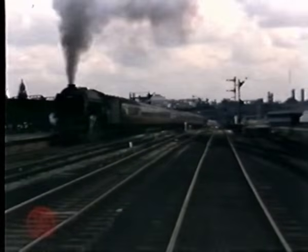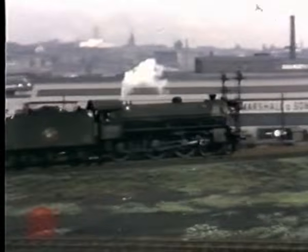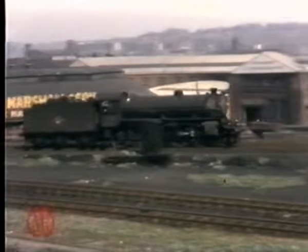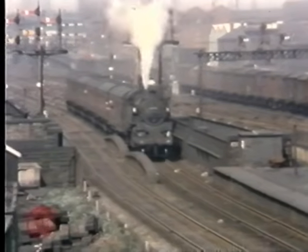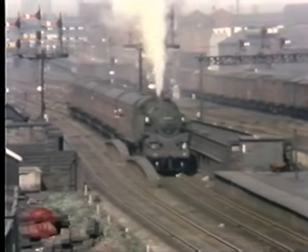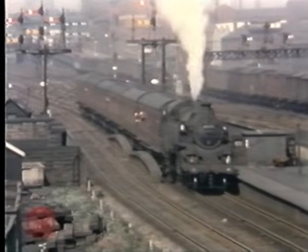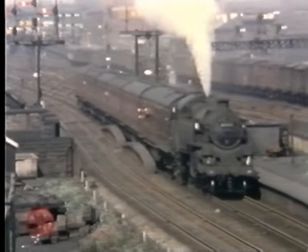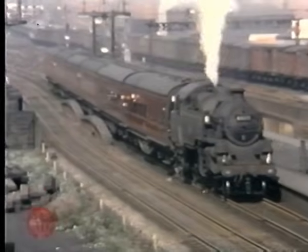Running down the 1 in 88 gradient from Leeds B box to Gelded box is B1 61 2AA, a York engine, passing the Leeds and Thirsk Railway's 1849 roundhouse. Bringing a troop special from Ripon is Neville Hill Standard Class 4 tank number 80117, running over Gelded Road and passing the disused subway access to Holbeck Low Level.